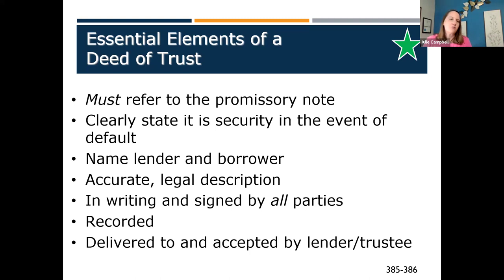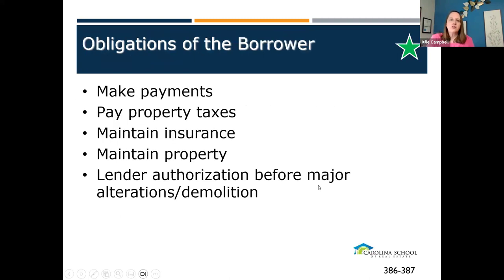There's some obligations of both parties, lender and borrower. They have duties and responsibilities to each other. So obligations of the borrower, their biggest responsibility is to make those payments on time. That's part of what you're signing in that promissory note. For example, if you're taking on a 30-year mortgage, you're agreeing to pay X amount over the next 360 months. 30 times 12 is 360. That's a long time. That's a long commitment, isn't it? That's a 30-year mortgage. So you agree to make those payments.